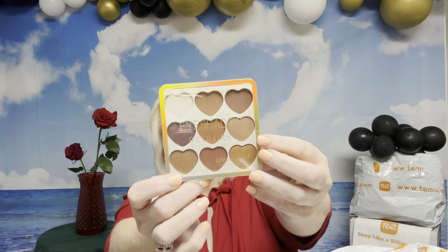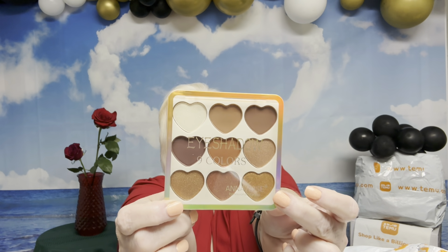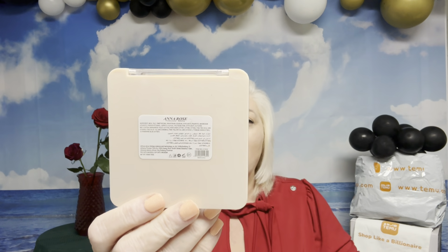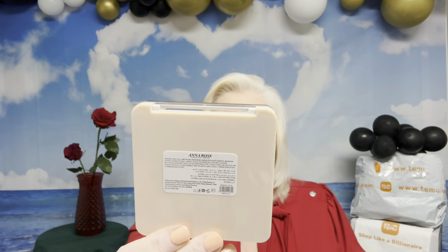Okay, here's another eyeshadow palette, and I did pick this one out just because it had hearts on it. Why not, right? These were really cute. They're more neutral. It does say on the back here, Anna Rose, and it's eyeshadow palettes. Let's open it up here. It just says professional makeup, and I can see too that these are also kind of shiny.